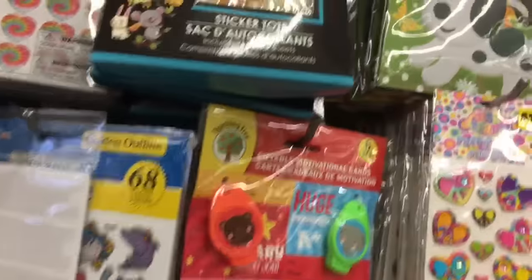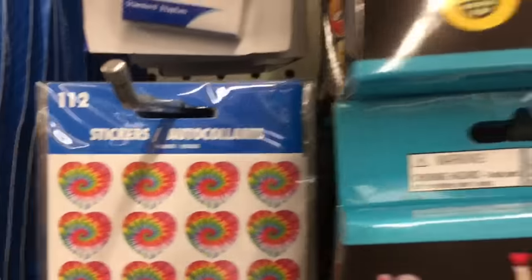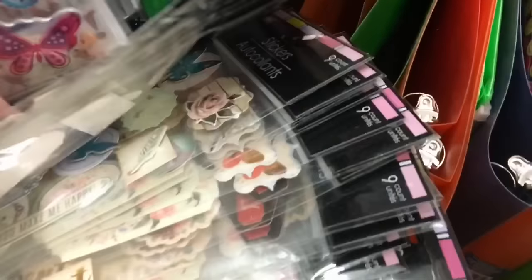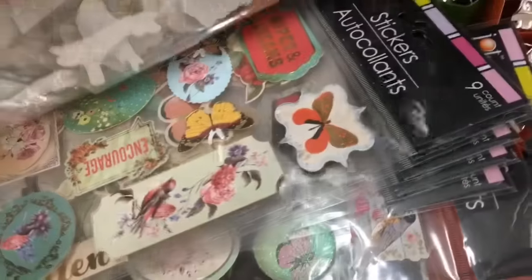Jumbo calculator. Little erasers. Little calculator. Psychedelic stickers. Oh, they're so pretty. They're all sunflowers. That's great.